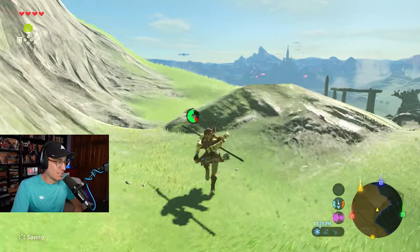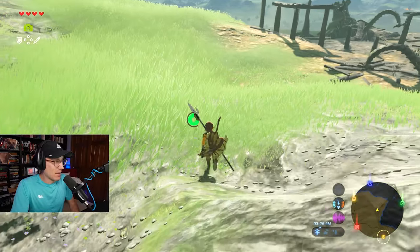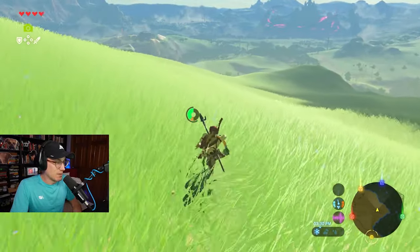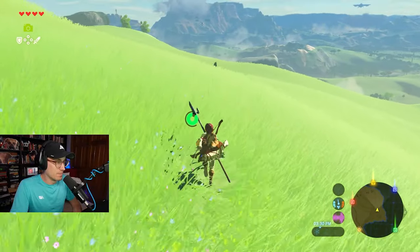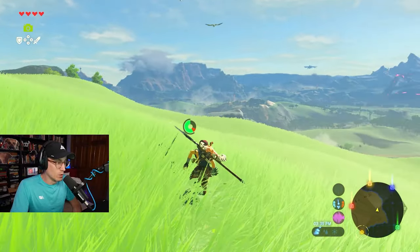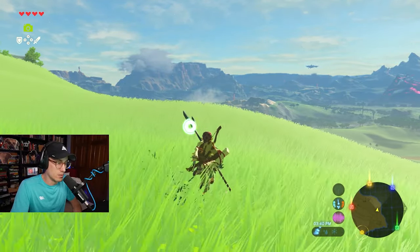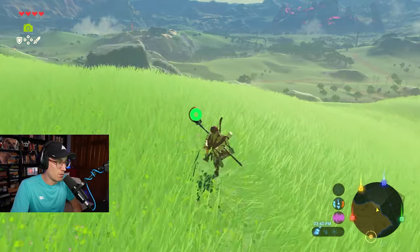Oh, I'm going to get so many spirit orbs, and they're all going to stamina, and I'm going to have enough stamina that I can never get tired. My stamina is going to be so full. I actually don't know what happens after you complete this little donut. Maybe there'll be another donut. Hopefully there'll be another donut.